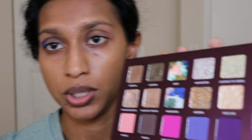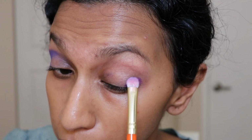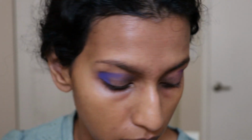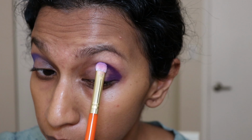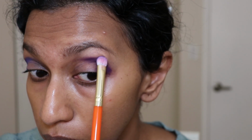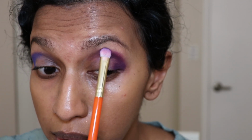We're going to go on the other side with the shade Myth, which is a purple. Something else I want to mention about the mattes is that they don't have a lot of powder coming out from them when I'm tapping into them. And I really like that, because there are certain shades I've tried where there's just a lot more powder coming out of them. So I think that you can save more of your eyeshadow when less powder is actually coming out from it, you know? Because that means more of it is going to be getting onto your lid.